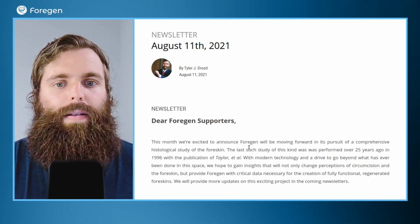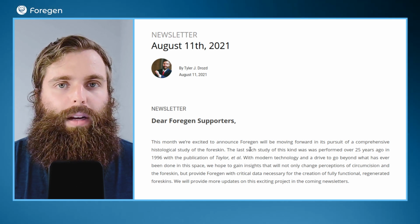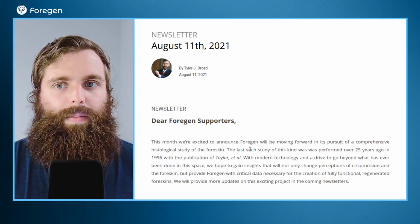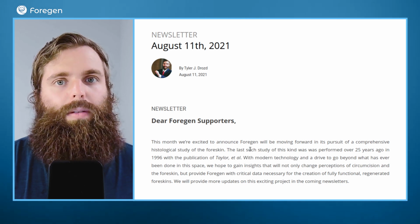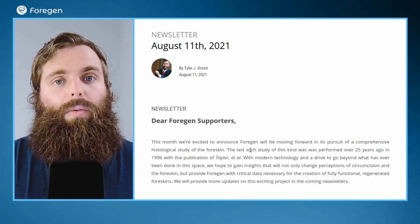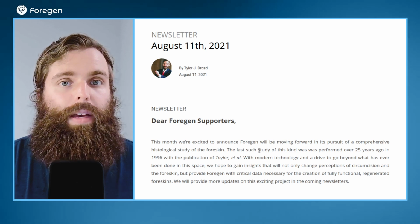place. And it's an important study since the last one like this was done right around 25 years ago. So obviously technology has come a long way, and the techniques that we have at our disposal have developed quite a bit in the past 25 years. So we have a lot more now that we can use to make this a really good study and something that will be beneficial, I think, not only for Foregen's research, but also for the movement in general.